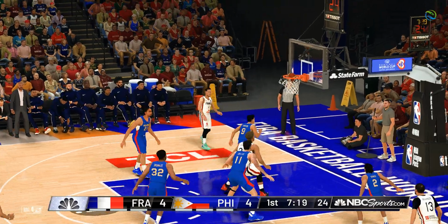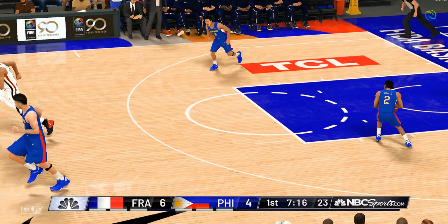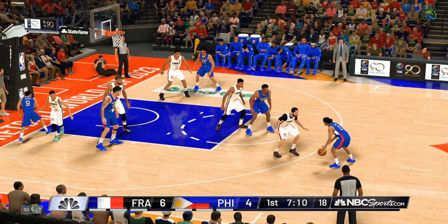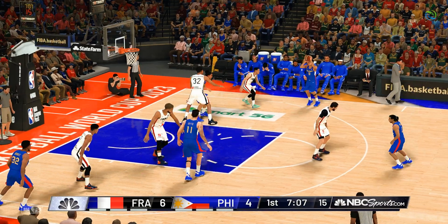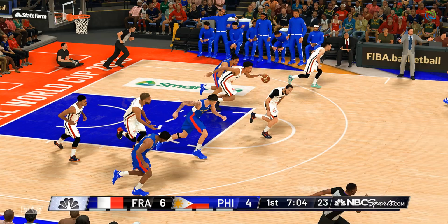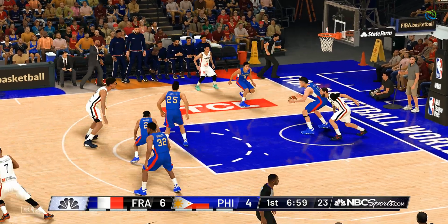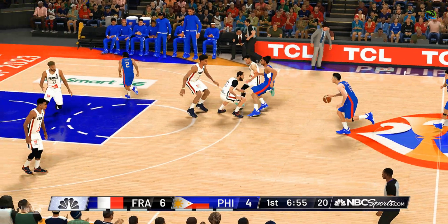Gobert trying to get open, and the basket is good. And look at how quick he was to bite on the pump fake. Left his feet way too soon. He's guarded by Fournier. Pass to Thompson. The three. That one doesn't drop. France goes the other way with it. And pushing it up. Here's France. Fournier's shot is off. That is some tough defense there against one of the better finishers in our game.